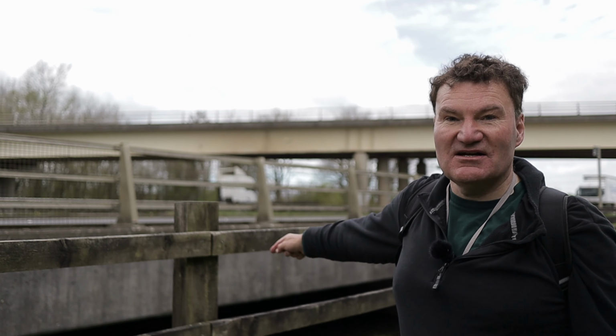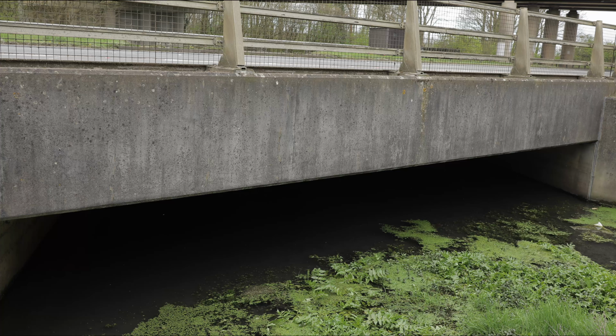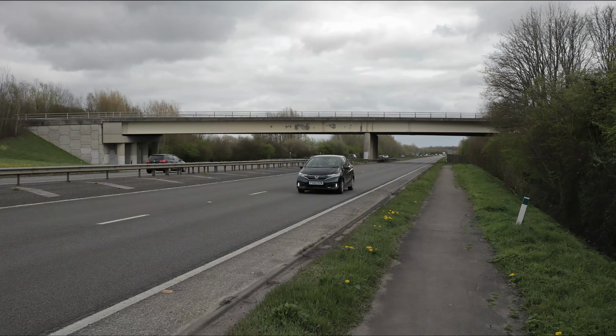Now excuse the traffic noise, I'm right next to the A419, as you can see. Probably thinking, why am I doing a piece to camera in such a weird, nonsensical location? It's because of this. Battles are fought over this. This is a culvert underneath the 419, which I think opened in the 1990s. And this is the former route of the Thames and Severn Canal.